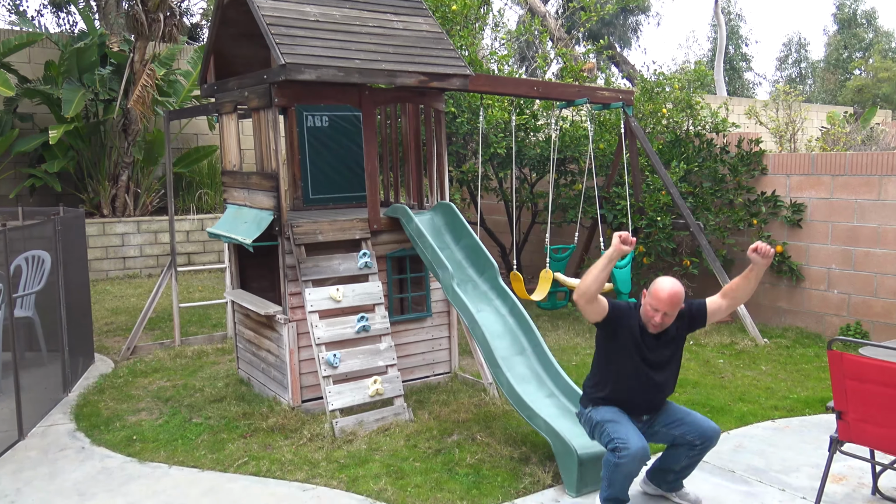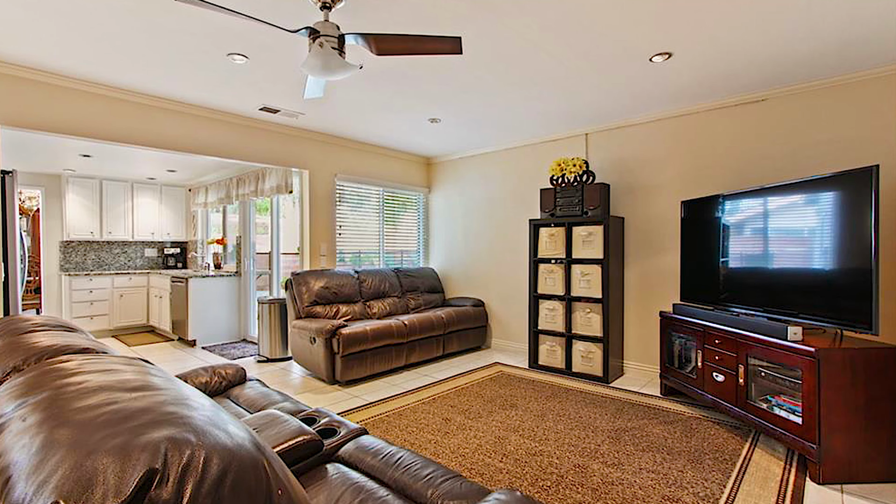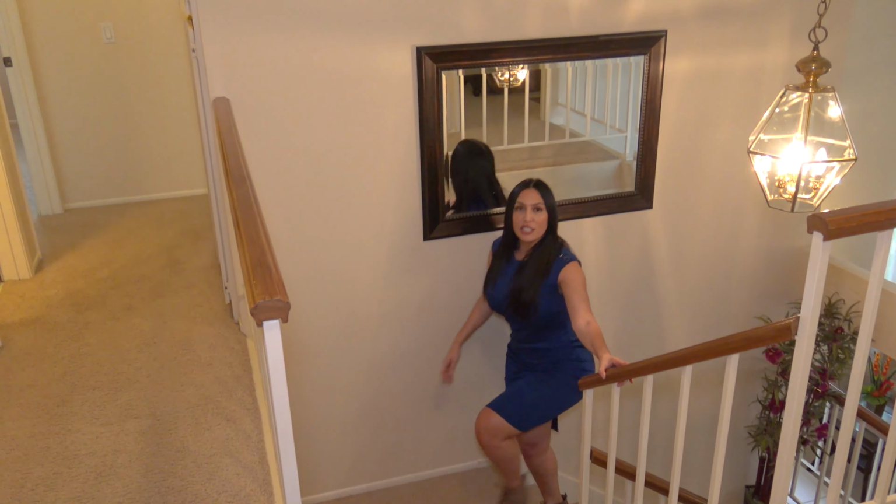Rex is a sucker for a slide. Yeah! Big family room for entertaining. Who wants a beer? Go upstairs and check out what's up here.